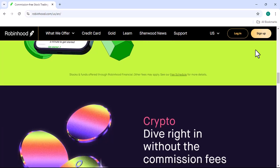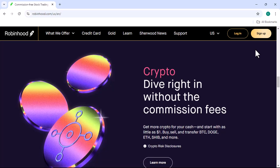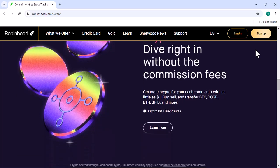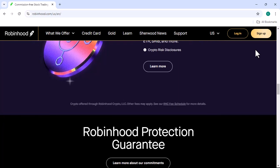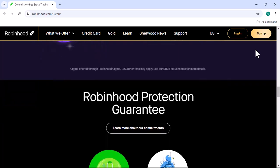First and foremost, Robinhood is known for its commission-free trading. That's the big hook, right? No more paying a flat fee every time you buy or sell a stock. This was revolutionary when they launched, and it forced traditional brokerages to rethink their fee structures. So, what can you trade commission-free?